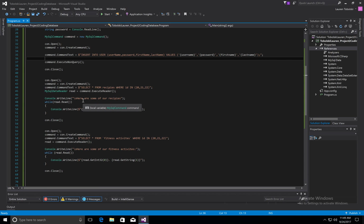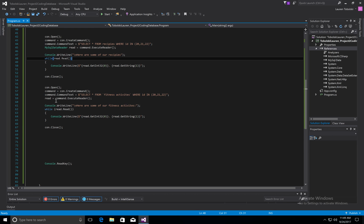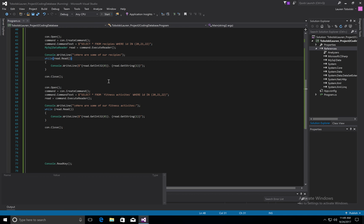So then I did that again for recipes right here. So it would be where 20, 21, and 22 exist, read out the recipes, like here are some of our recipes, and then I read out the recipes. And then I did literally the same exact thing for fitness activities, where 21, 22, and 20 exist, and then where some of our fitness activities were. So let's start this, and I'm going to show you how it runs.